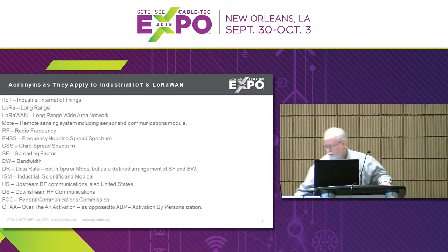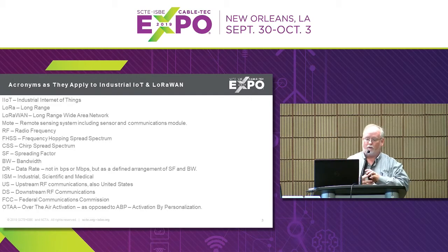These devices that I have here, everything from this element that's pretty much just a basic anything you want it to be, to this parking sensor called a mote. They communicate over RF, which we all know. They use a technology called frequency hopping spread spectrum, using a chirp spread spectrum modulation.